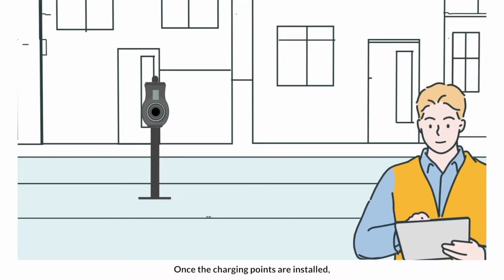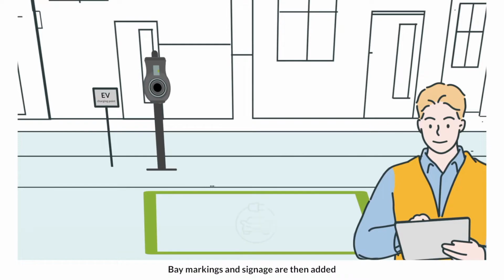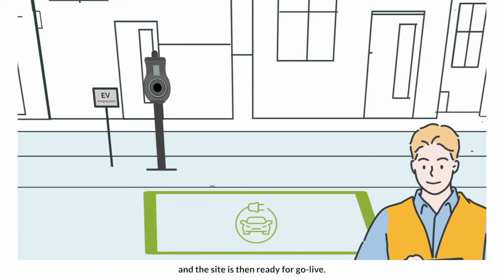Once the charging points are installed, installation managers can come in and commission the sites, which is where the charging points are checked for safety and functionality. Bay markings and signage are then added, and the site is then ready for go live.